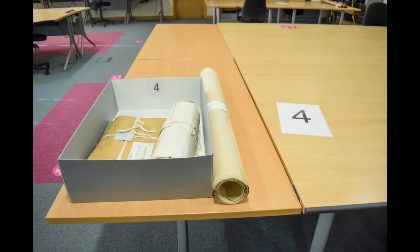The documents you have ordered will be waiting for you at your allocated seat. If you require any weights or a book cushion, this will also be put out ready for you. Once you have finished your research, please replace your documents into the box, which will be cleared away at the end of the session.